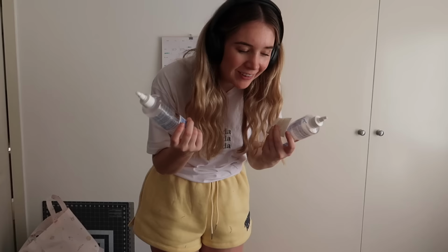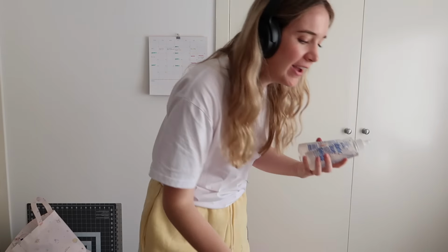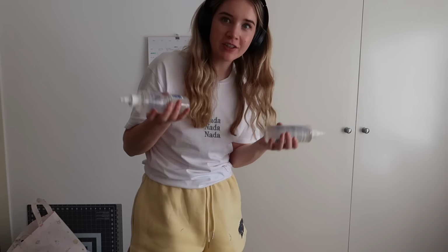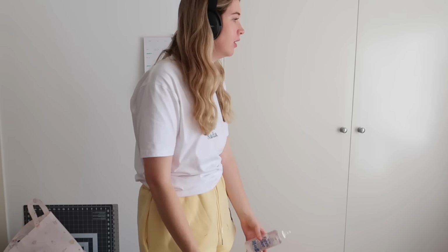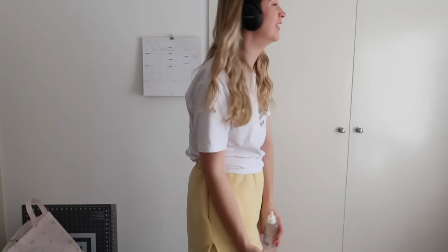I found them. I was like, I cannot find my two glues because I lost one of them. And I just found both in the same spot because I've already opened another one.